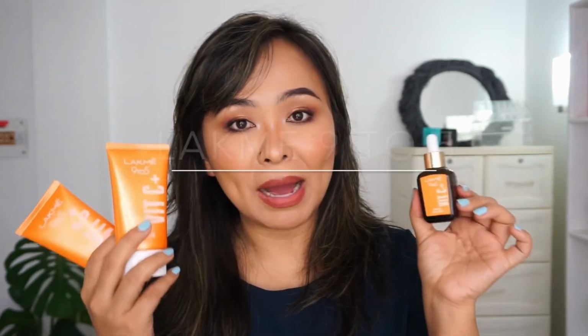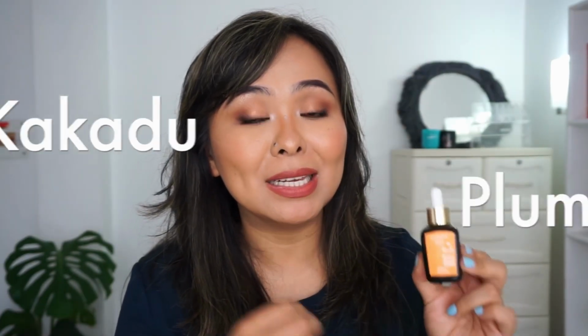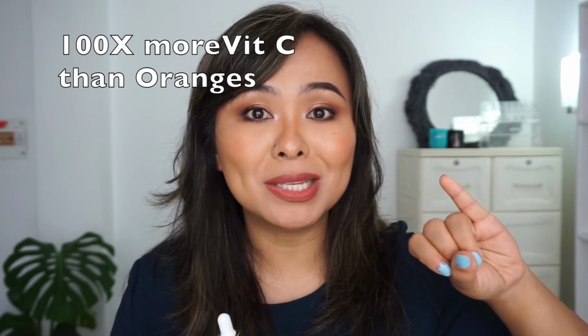So today I wanted to talk to you guys about this new range of vitamin C products that I've been using. This is basically by Lakme, and this is their 9 to 5 vitamin C range. They've come up with a facial serum, a day cream, and a night cream. Now the key ingredient in this serum is kakadu plum. I'm not sure if you've heard about it, but it is the fruit with the most amount of vitamin C content in it. I mean, it has 55 to 100 times more vitamin C than oranges and kiwis.